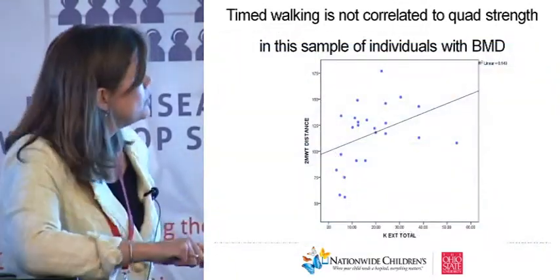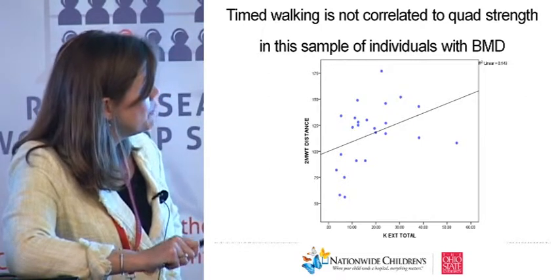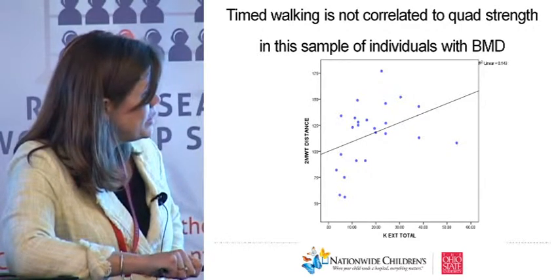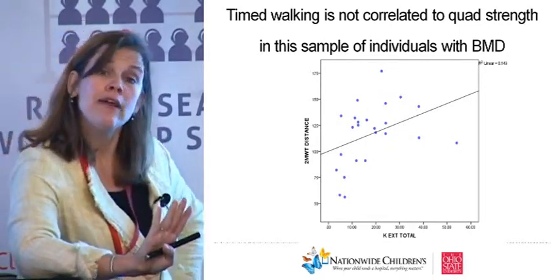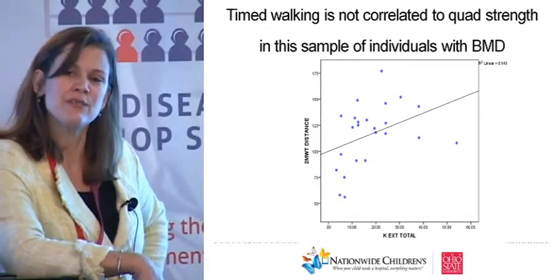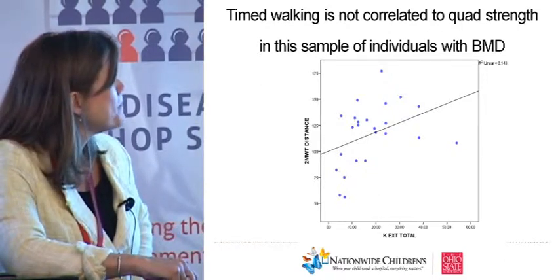So this is the example, just the plot of the total knee extension here. These are combined knee extensions, and the 2-minute walk distance here. If you look, this is 10 kilograms of strength on both legs. So these individuals cannot fully straighten their leg from a sitting position because their leg weighs more than 5 kilograms, but yet they can walk for 6 minutes and 2 minutes. So that kind of gives you an idea that quadricep strength is not the limiting factor in this group.